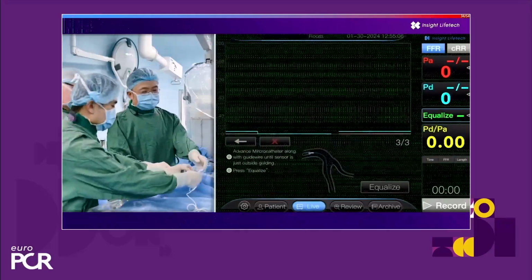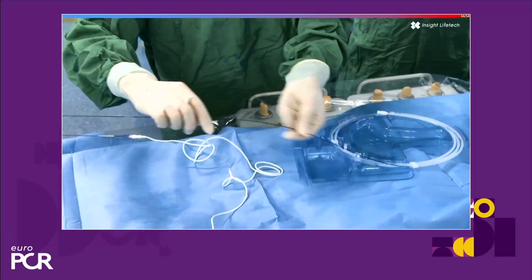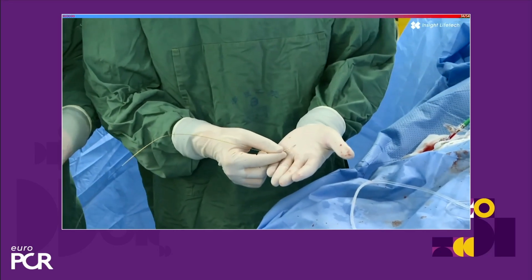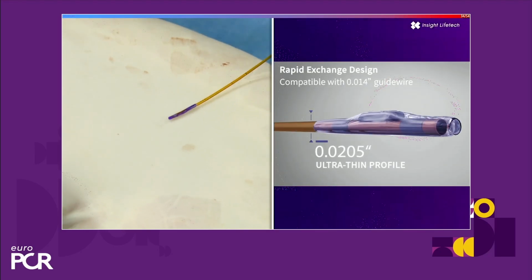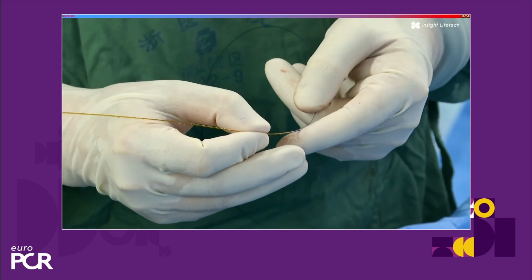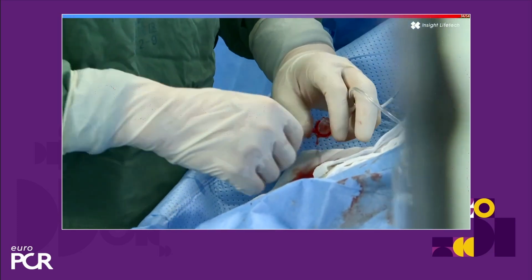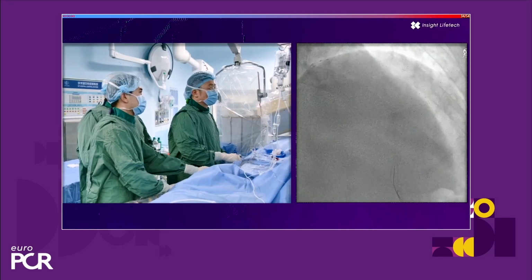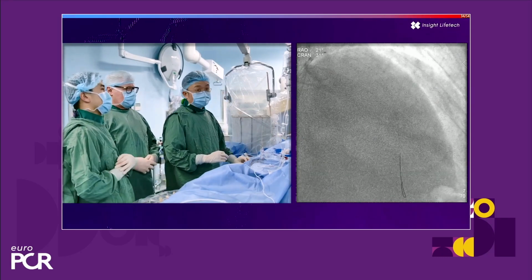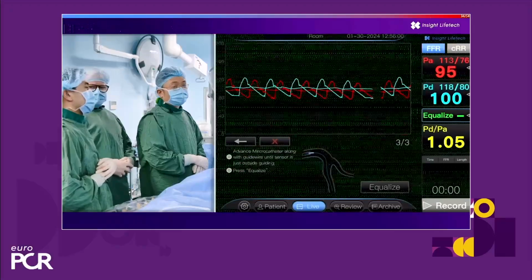Now zero PDPA was done, and the catheter is ready to be introduced. It is a long monorail system. Yes, very tiny catheter, and very good profile. 0.020 is a really low profile device. So there are two markers on the catheter. They have to be out of the guide. The proximal one is the pressure transducer, so we need to equalize.